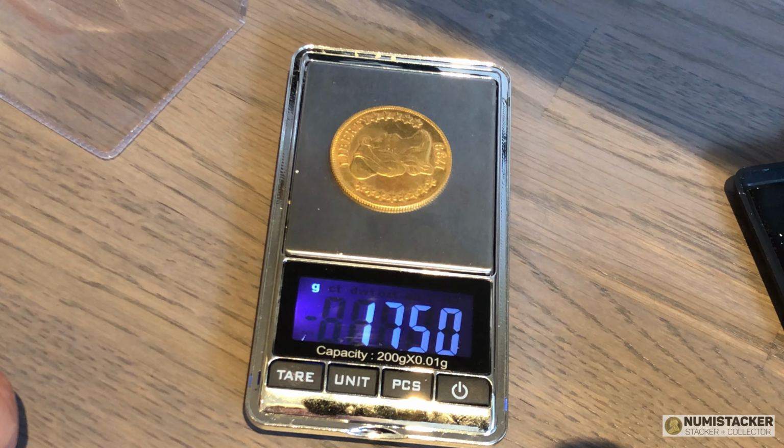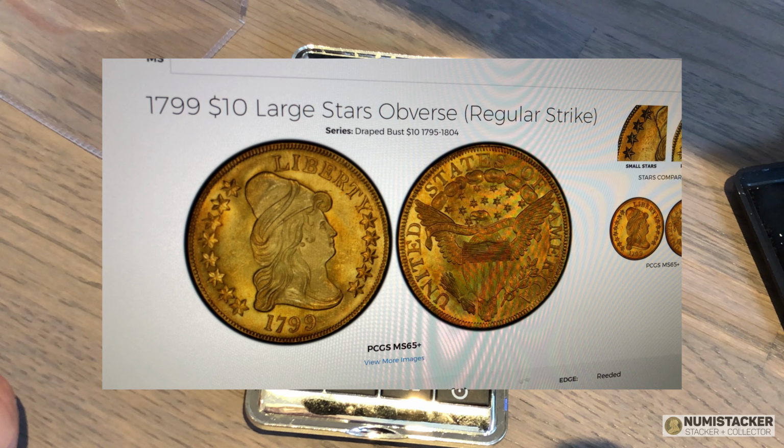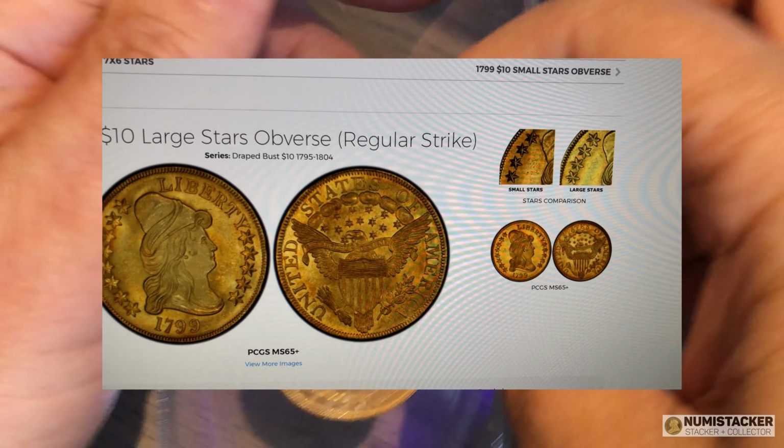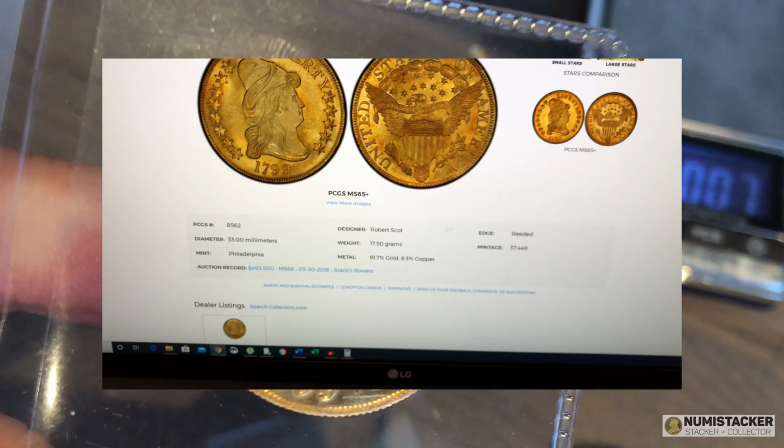But if this coin is real, then it's a pretty valuable coin. It looks to be a details coin. If it's real, here's one that is obviously real and in very, very beautiful condition. But the question is, the coin that I have here, is it authentic?